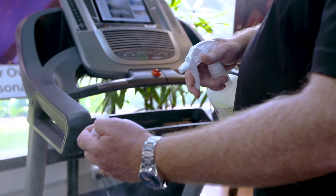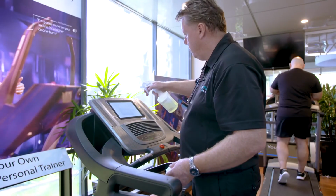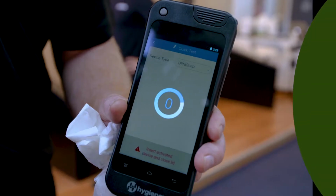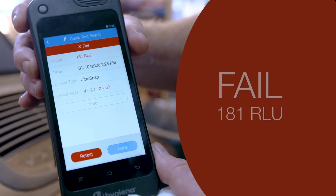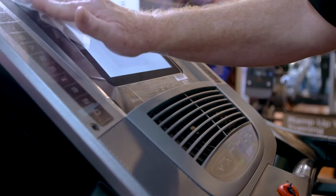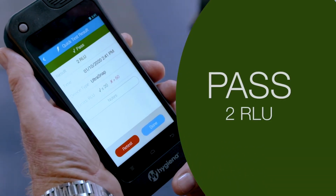Interestingly, we tested the difference using a paper towel sprayed with disinfectant versus spraying the equipment and wiping the disinfectant off with the dry paper towel. Spraying the equipment and then wiping dry removed more than working with a wet paper towel. To clean touch points effectively, you have to use a clean cloth with the right amount of moisture and apply the right amount of pressure. Combining these three principles will always deliver a better clean.